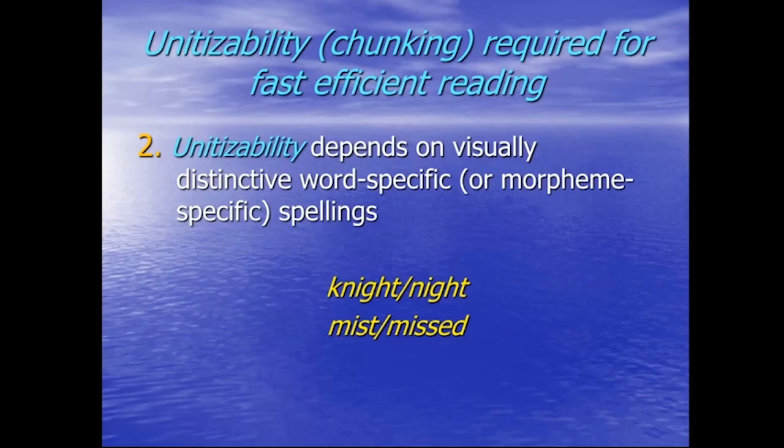Okay. The expert reader needs something different, something more than decipherability. That's unitizability, chunking, required for fast, efficient reading. And here it depends on visually distinct, word-specific or morpheme-specific spellings. So it makes good sense that we have two ways of writing our homophones. And we see this in many languages, okay? Mist and missed. These signal two different meanings. The goal is meaning getting. That's why we read, not to sound out or decipher. Night with a K and without the K.